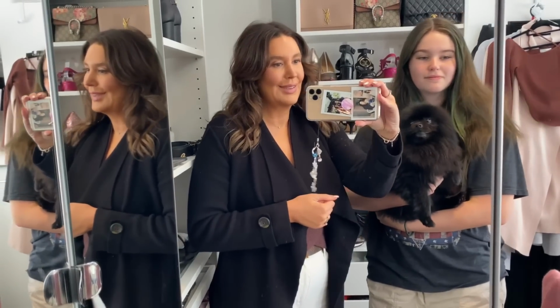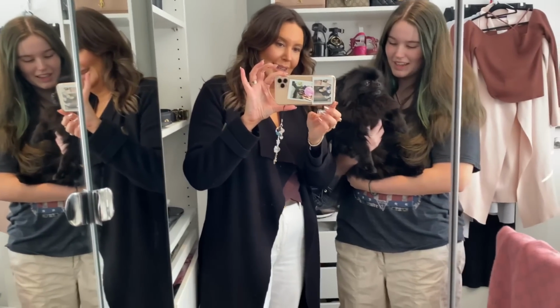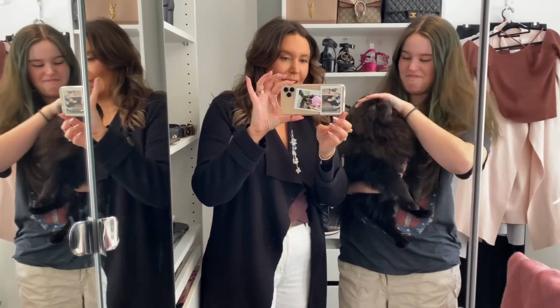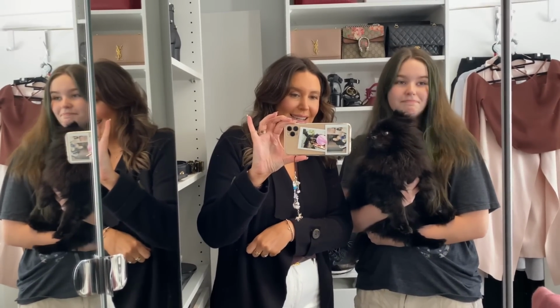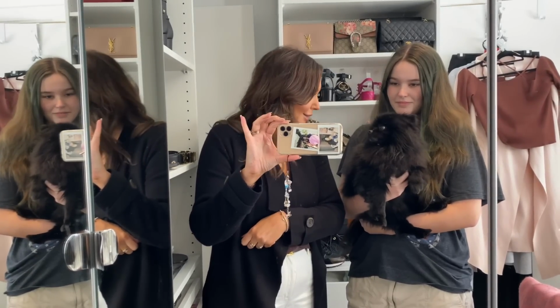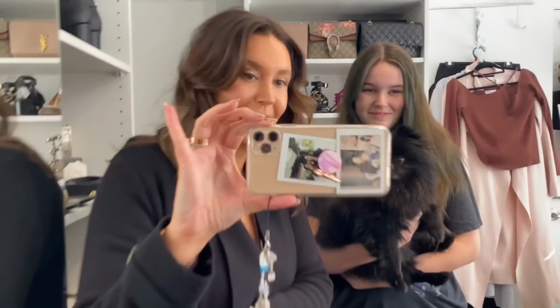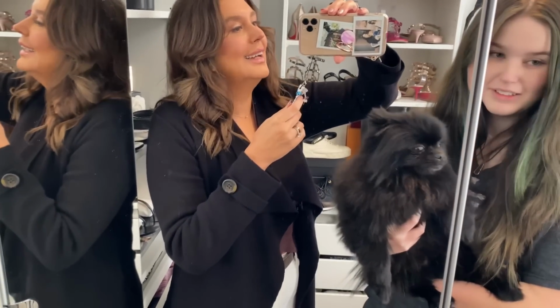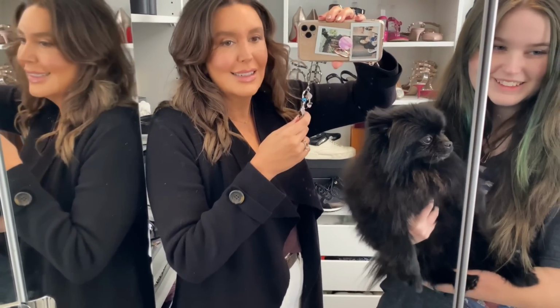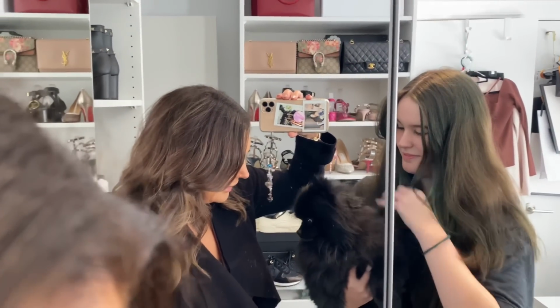Trying to get my setting sprays out here. Here's my beautiful daughter and this little, what do we call him? Nugget. He wanted to come and say hello to all his girlfriends. But yeah, are you ready? We're heading off. Oh, you're not coming. Sorry, mister. You can't come. Look at his face. Can you come? Hang on. How can I? Say hi, Bear. Say hi. He's got a great chin. You can't come, you've got to stay with the boys.